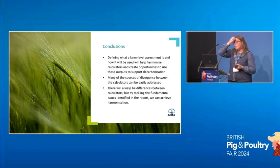So the good news was that we feel that a lot of the areas of divergence between the calculators can be really easily addressed. There's quite a lot of things which aren't real deal breakers. They're things that can be tweaked quite easily across all of them, and the industry has responded quite positively to that. And there will always be differences in calculators, often for good reasons to do with looking at what particular sectors need, or particular marketplaces potentially want as well. But there are still things that can be done to actually mean that they're closer to each other in terms of their outputs.